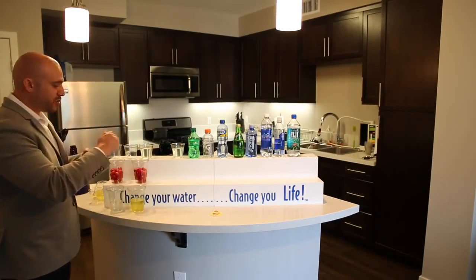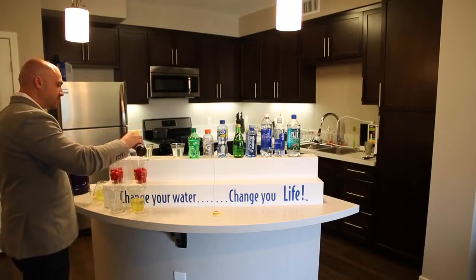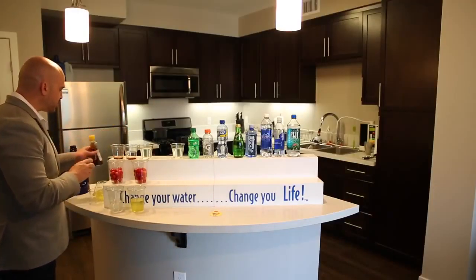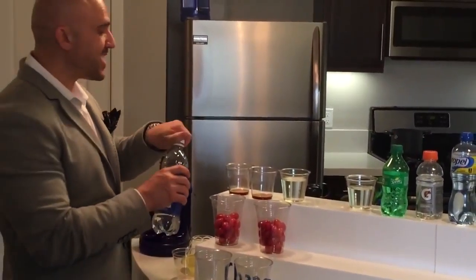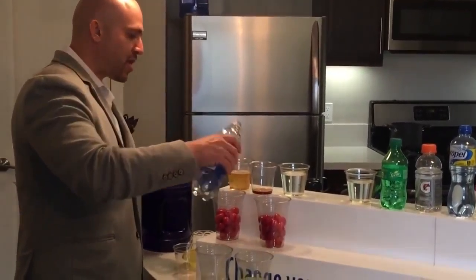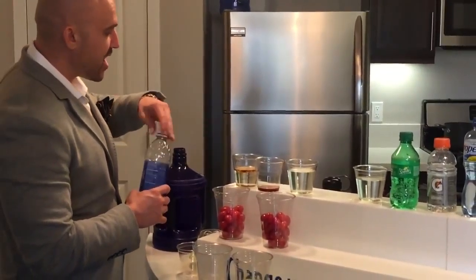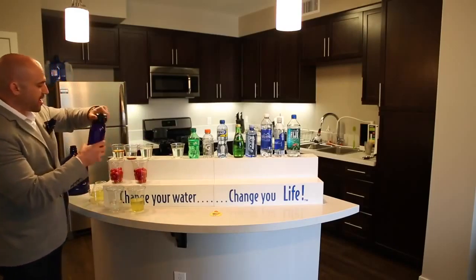I'm going to take actual oil, sesame seed oil. I want to pour it into each one of these cups. The reason why I'm using sesame seed oil is because, in a way, it's like a pesticide. It's oil-based. And as we know, oil and water do not what? They do not mix. Oil floats to the surface. That's why regular water, tap water, is unable to wash off the pesticides. But when you actually use Kangen water, I'm going to show you the power of it.